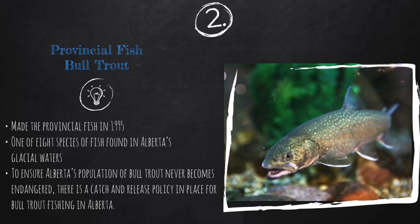The bull trout. Did you know that Alberta has an official fish? I didn't, but now we all know. So, our provincial fish is the bull trout. Interestingly enough, it's not really a trout, but part of the char fish family.